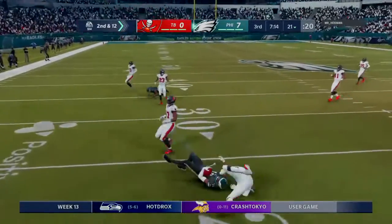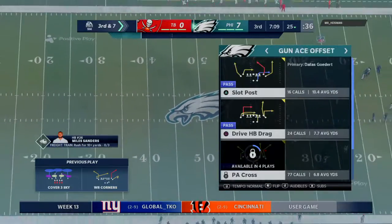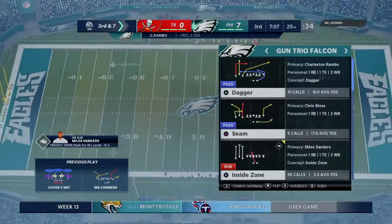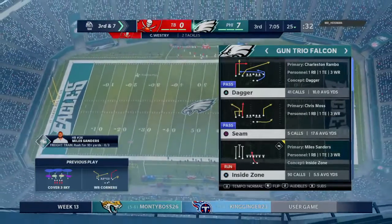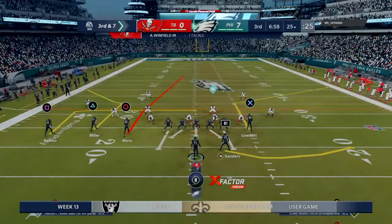Now a throw here on second down, and that's complete. And he's stopped right at the 25 after a gain of 5. I always laugh when people say, what's the toughest route to defend? And I'm like, any of them, especially if it's a good receiver. That makes things very difficult.